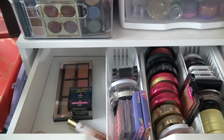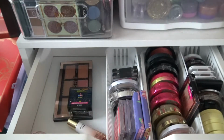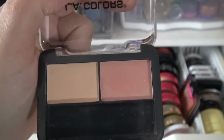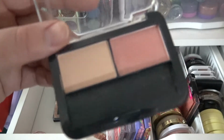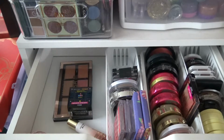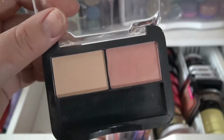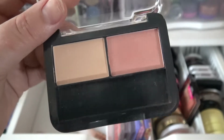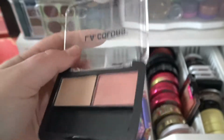And then I have this LA Colors Duo. This is in Papaya and Nutmeg, are the two shades. And again, this is one that I'm pretty sure I got from the Dollar Tree. But yeah, this one's not really a blush. It's also not really a highlight. It doesn't really do too much. I guess if you're super pale and you like a very, very, very subtle blush, this one might do. But usually I just mix them together.